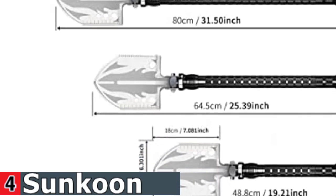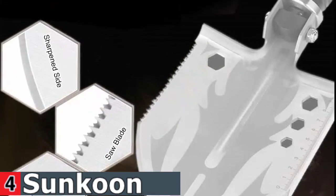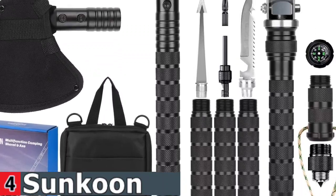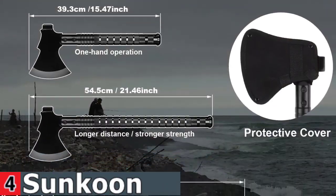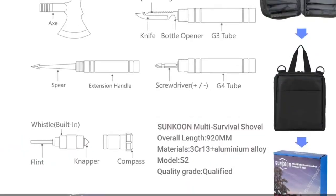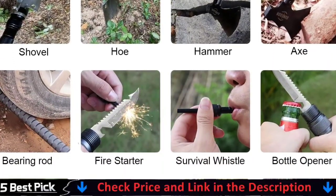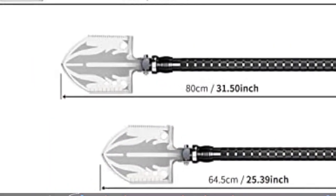The Suncoon Camping Axe Shovel is one of the best folding camping shovels with multi-purpose capabilities. A digging shovel, an axe, a saw, a hoe, a hook, and a wrench can all be attached to the sturdy handle. Furthermore, the handle, which includes a built-in compass, screwdriver, tactical knife, and fishing harpoon, comes in a variety of lengths. If you enjoy a particular camping activity, this shovel is likely to include a tool for it. They've even incorporated a survival whistle, a bottle opener, and an axe into it.